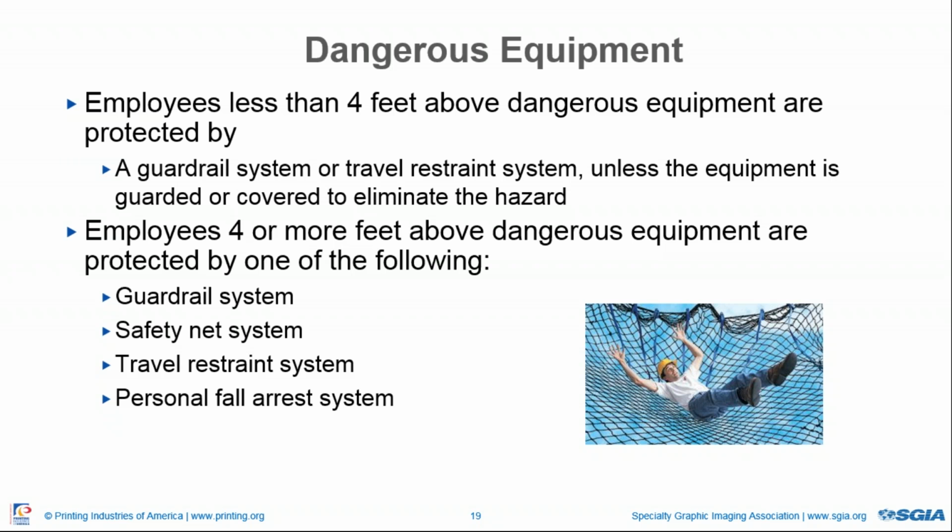You do not need that, again, if the equipment is guarded or covered in a way that eliminates the hazard, so that if they fall on it, they're no longer in danger. So essentially you're eliminating that hazard. However, if you're more than 4 feet above dangerous equipment, you have to be protected by either the guardrail system, a safety net system, travel restraint system, or personal fall arrest system. So this is similar to any situation where somebody's working 4 feet or more above the surface below them.